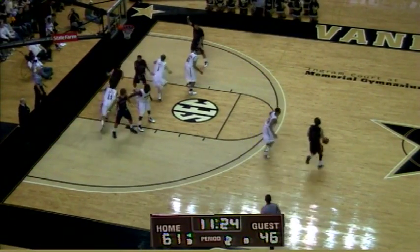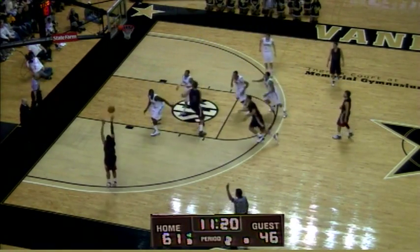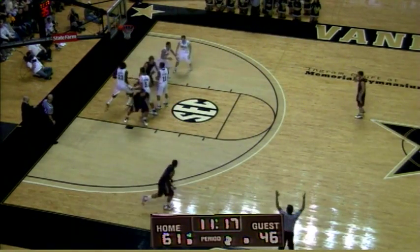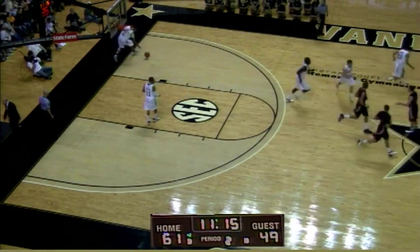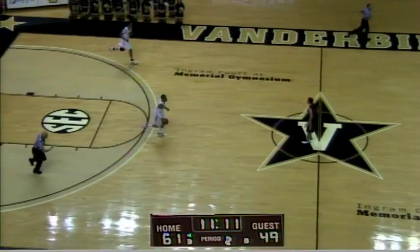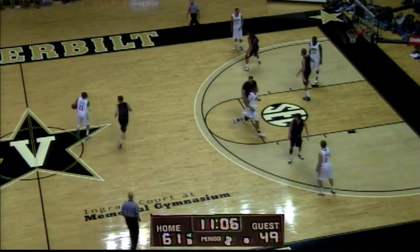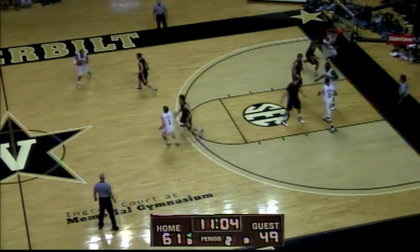McConnell hands it off to Dellavedova, guarded by Jenkins. Dellavedova goes left side. Holt, who'll spot for a 3, and it is good. Well, that time Tinsley and Fuller got messed up on the switch right there. Stephen Holt with the three-pointer. He's only a 27% three-point shooter. The lead down to 12 again, 61-49.